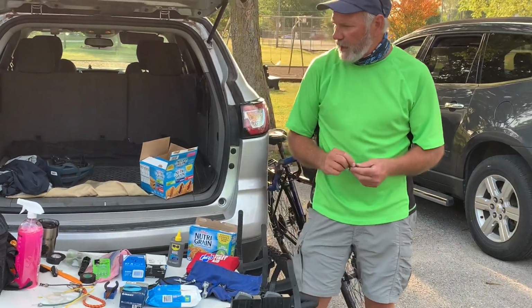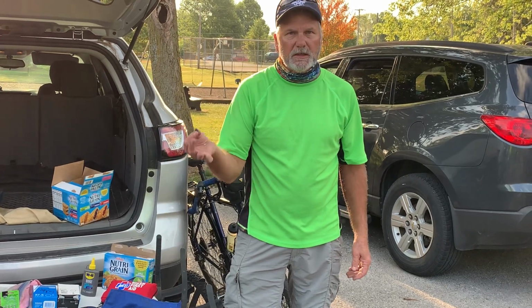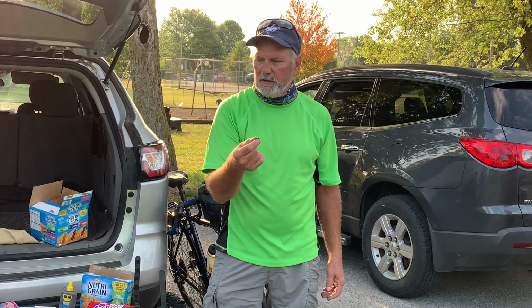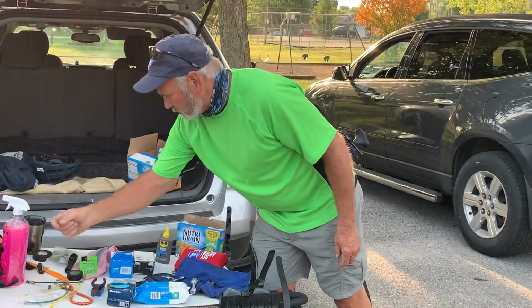I talked to you the first time about how there are two different types of tires. There's a Presta and a Schrader. This is actually a little converter, so you can use a Schrader pressure gauge on a Presta tire, okay? And I'll kind of show you that too.